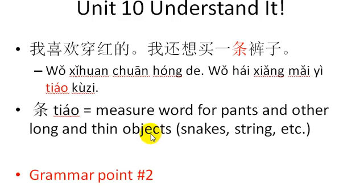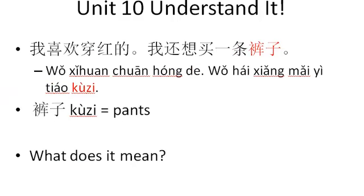Okay, remember grammar point 2 gives the list of measure words. So you're learning a new measure word here, the one that's used for pants. 我喜欢穿红的。我还想买一条裤子。 Okay, so 条 is a measure word here. 一条裤子. It's a measure word for pants and other long and thin objects like snakes or strings, etc. Okay, and remember grammar point 2 just had the list of measure words. So 条, second tone, is the measure word for pants. And as you've already guessed here, 裤子 is the word for pants. 裤子. So what does this mean?